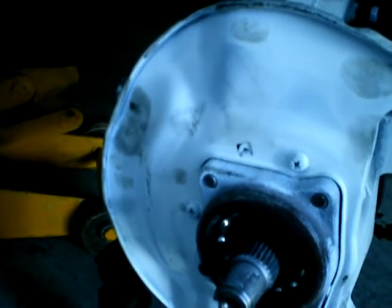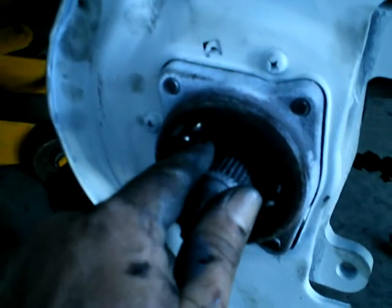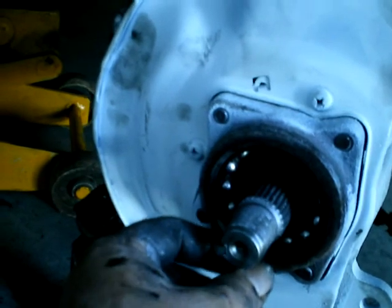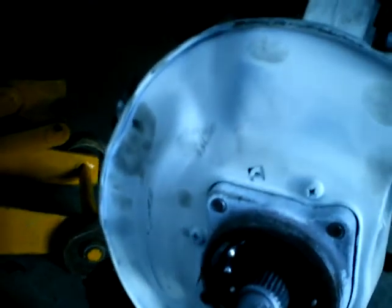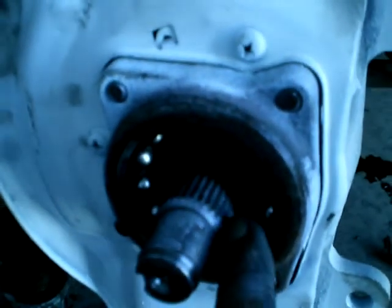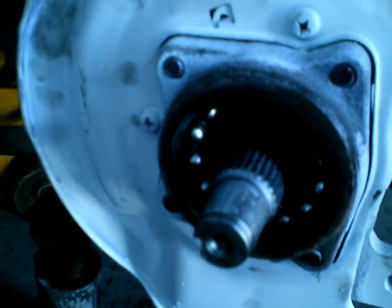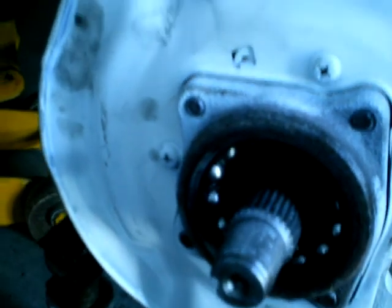Anyway, what I gotta do, I gotta get some bearing grease so I can pack this before, because there's really no grease in there. I put a light level of Never Seez on here. It's gonna have a little bearing grease packed around it anyway.